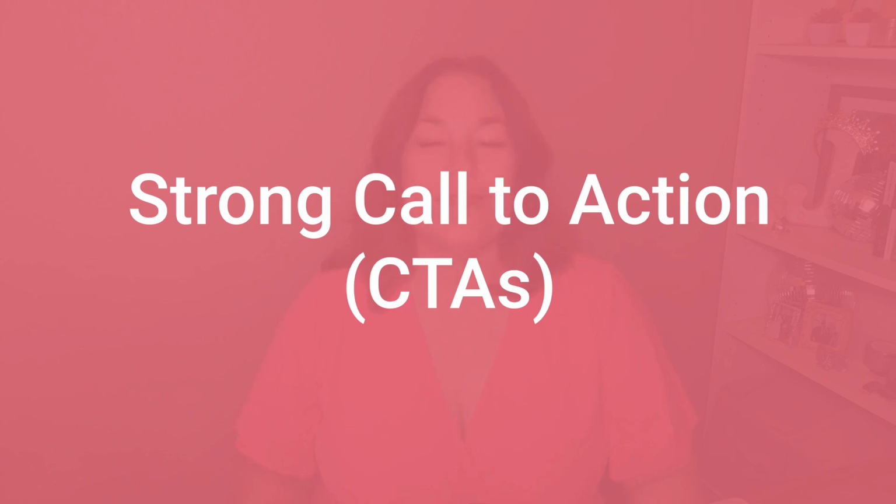Strong call to actions or CTAs. Always include a call to action or CTA on every single pin. Every pin should have a very clear and compelling call to action, whether it's learn more, shop now, download, free download, read now, or get the recipe. Your CTA should guide users on what to do next. This increases engagement and directs traffic to your desired destination. I have used both call to actions and not over the years. The ones that have call to actions always do better and always have better engagement.